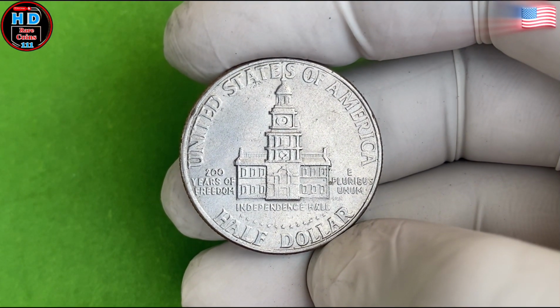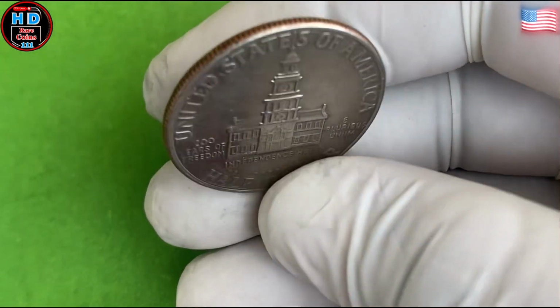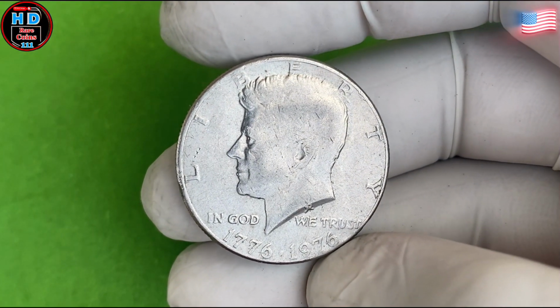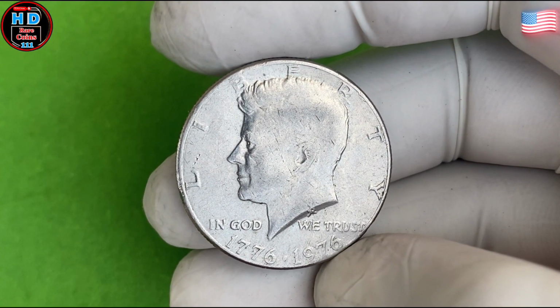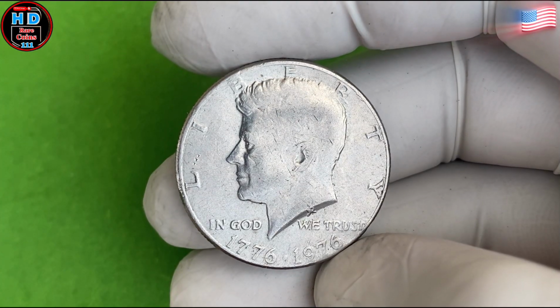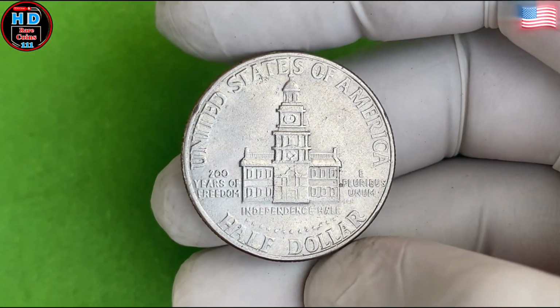It's important to keep in mind that while many 1976 Kennedy half dollars are worth only a few dollars, the rare exceptions, such as those with minting errors or in perfect condition, hold incredible potential. If you come across a 1976 Kennedy half dollar, be sure to examine it closely, check for any signs of rarity, and have it appraised by a professional.